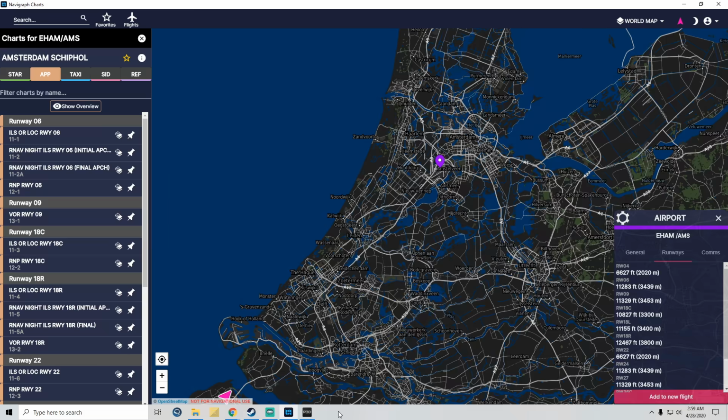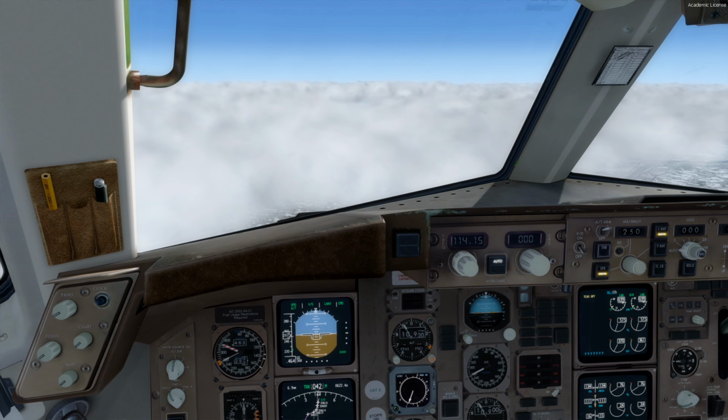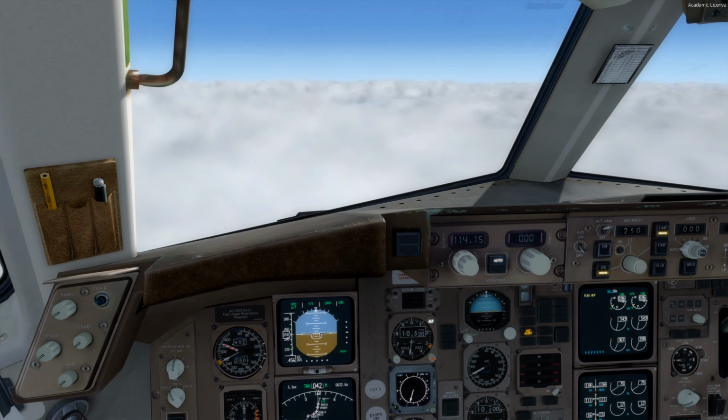Fun little fact: Delta has a huge hub at Amsterdam Schiphol. They have a big joint venture with KLM. They also have a big hub in Charles de Gaulle, and it's really cool. Every time you fly in there, because I'm flying from the States into Amsterdam, it's just Delta tails everywhere. Depending on where you look, you'll see more Delta tails than KLM tails. So kind of a cool little thing.